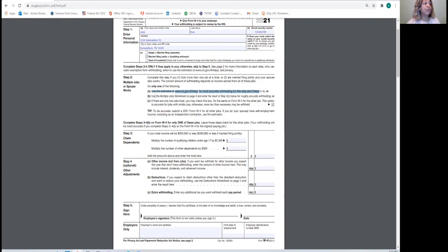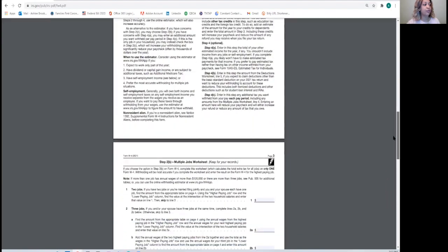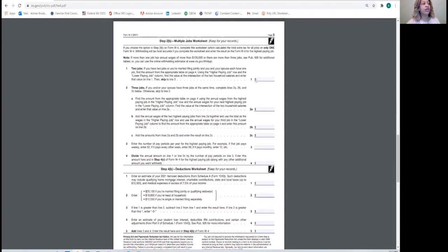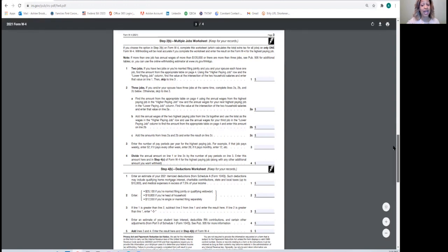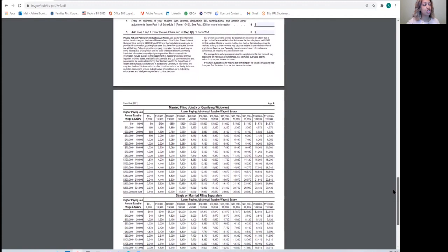So for step B, if you are wanting to just do an estimate, we're actually going to move down to page 3. Now on page 3, this is where you're going to identify that you have 2 jobs or more. Now this form, as you can see, it's a little overwhelming. And if you follow the instructions, this form is pretty much stating that you have to now go to page 4. On page 4 is this huge chart.